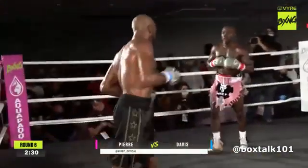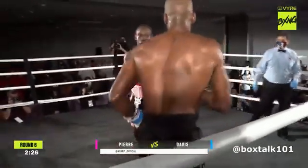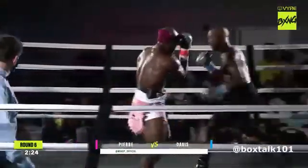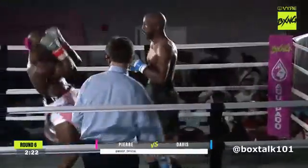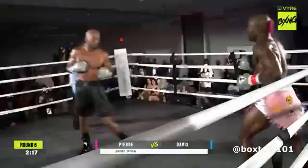He has something to prove. Nice right hand by Mike Pierre. Yeah, caught him with that right. Might be a little too late. Davis now starting to pepper the body a little bit with those jabs. Then that right again. That's been the theme of the night. Pulling straight back. Nice right hand by Mike Pierre, hurting.